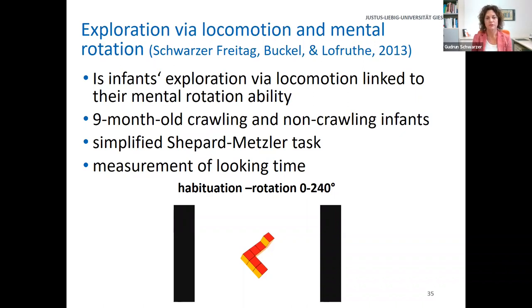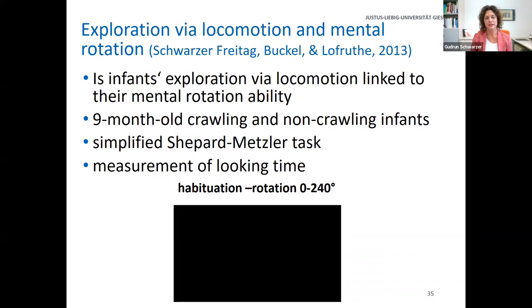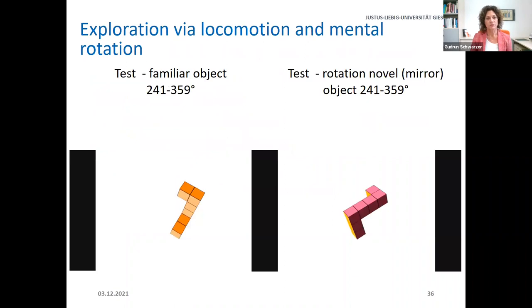So the dependent variable was infants' looking times. And in this experiment, as in the one before, we tested the 9-month-olds, crawling for at least 4 weeks, compared to non-crawlers. And we habituated the infants to an object, a simplified Shepard-Metzler object, rotating from 0 to 240 degrees, and measured the looking time. So they had time now to build such an internal representation of this object. And then we presented the same object, but now rotating in the unseen angle from 241 to 359 degrees, which looks like that. And we also presented the mirror object of this object in the same angle.